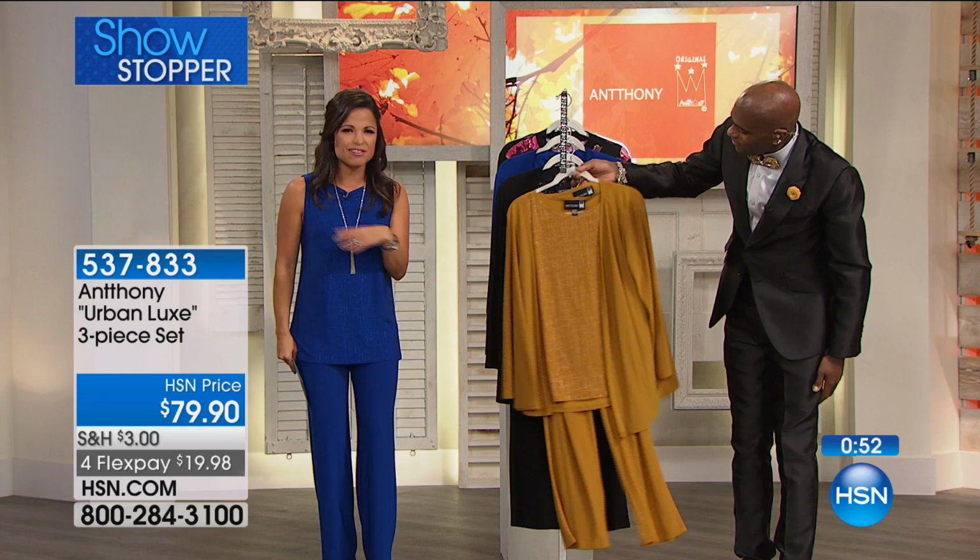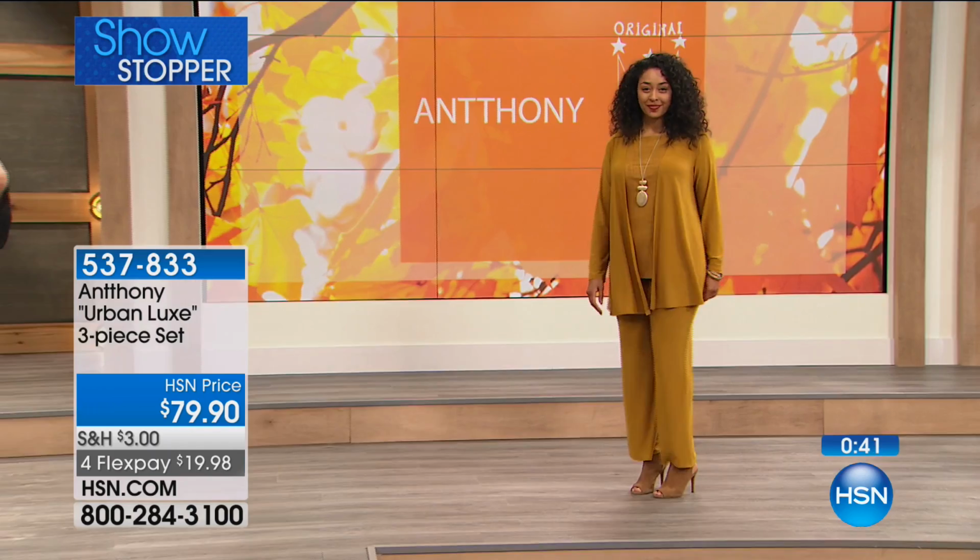I just love the idea that no matter how you wear this, you break it up, you keep it together, you still have that chic, polished, comfortable look. Totally, and if you're a girl on the go, look at how, with the pants, I get to walk the models.